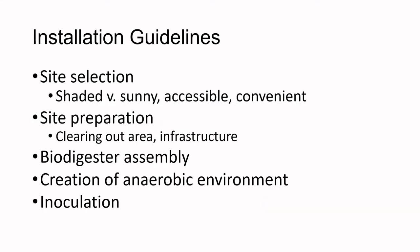So, how does one install a biodigester? The process varies between different models, but in general, these are the steps you'll be following. First, you'll need to select a site. You'll want one that is accessible and conveniently located for ease of transporting your feedstock and the outputs. Depending on what model you're installing, you'll also need to find a site that is shaded or sunny. Next, you'll need to prepare the site. This could involve clearing out the area, adding necessary infrastructure, or leveling out the surface.